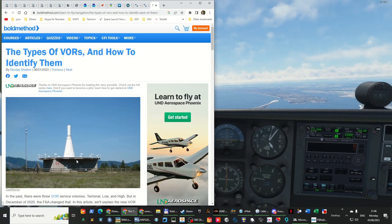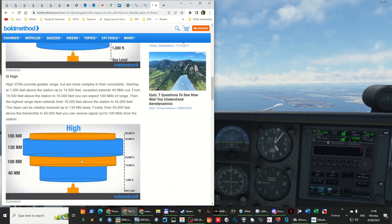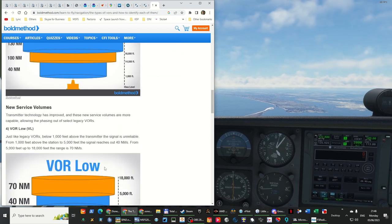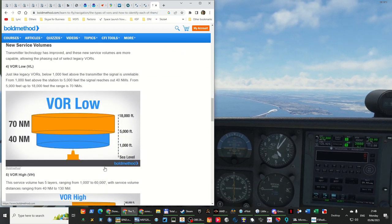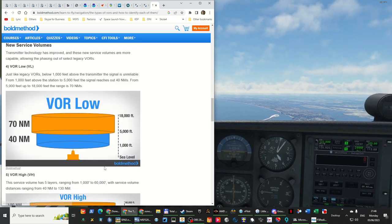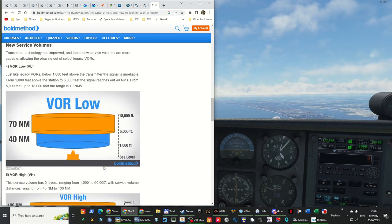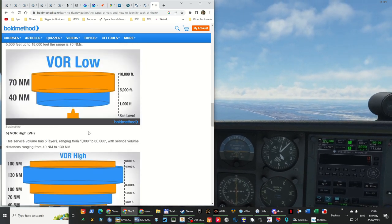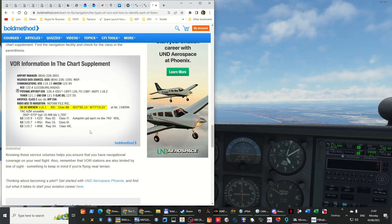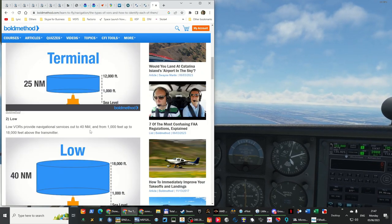It's very difficult to read and fly at the same time. Yeah, handling the navigation stuff while hand flying is a bit of a challenge as well. Okay, there are also new service volumes. Okay, that looks better. The new service volumes are actually better. It's VOR low, VOR high, and then also standard high, low, and terminal.